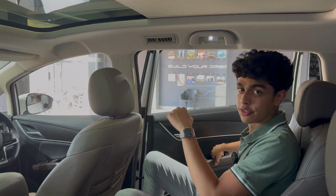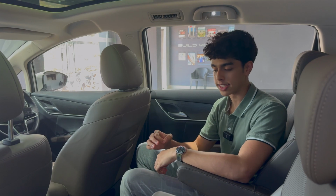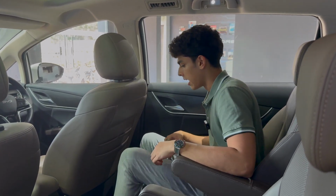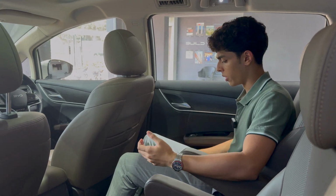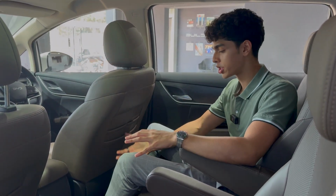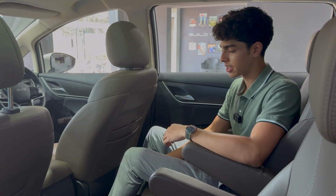Getting into the back of the eMax 7, this specific variant has the captain's chairs. You also have the option of a bench, which would make this a 7-seater. Coming to the seats themselves, well supported. However, it is gripped with one of the typical EV problems, which is the floor is a bit high due to the battery pack, so you do sit a little bit knees up.